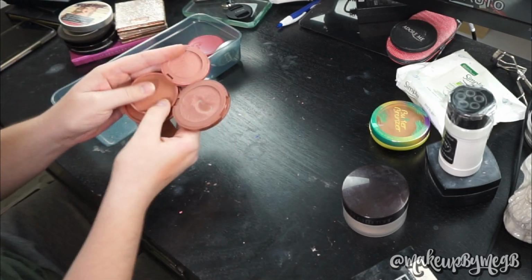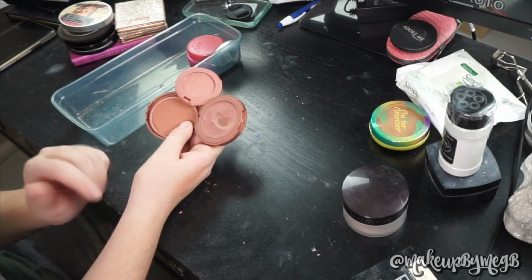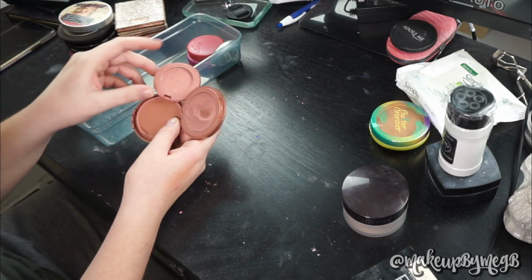I don't find anything wrong with them. Like I said, you just have to swirl your brush in there a couple of times to get the product to show up, but it's not anything super intense, so I like that it's buildable. And I just really love these two shades.